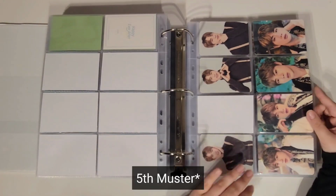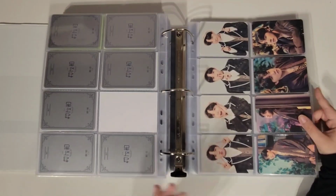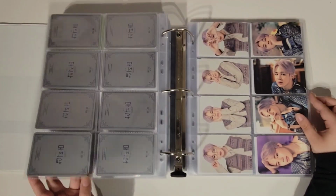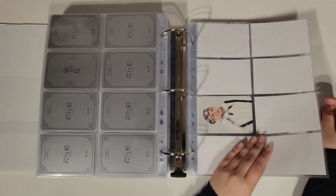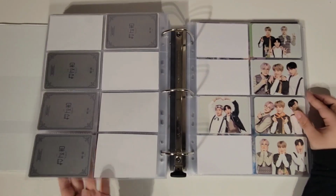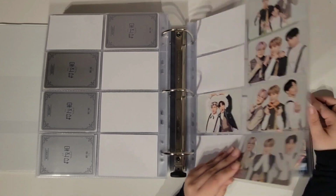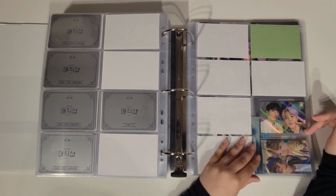Then we have 5th fan meeting. So here we have Jin, missing number 2, a full Hoseok set, a full Jimin set, 1 of Taehyung. He's so sad, not 1 card, and Jungkook. Then we have most of the units. I'm surprised actually with how many units I have. And 2 of the holographic cards.